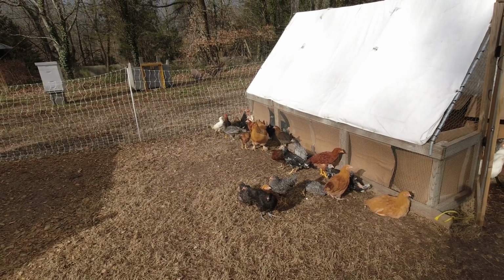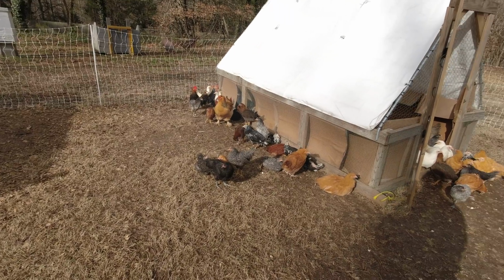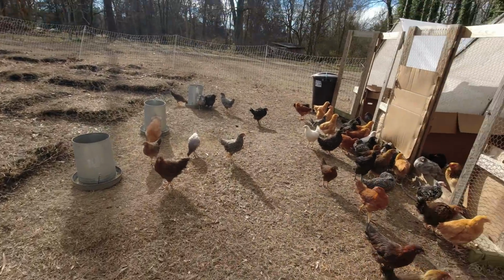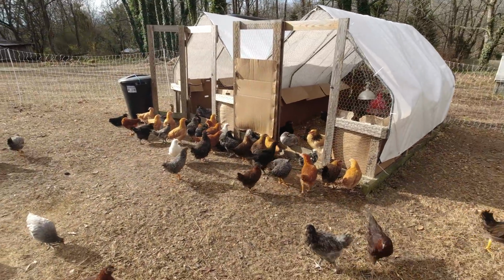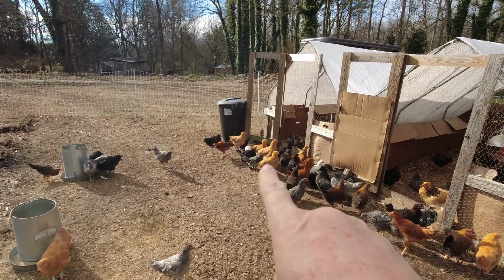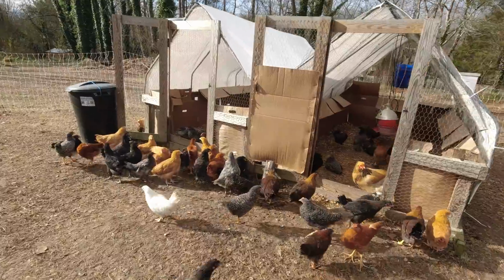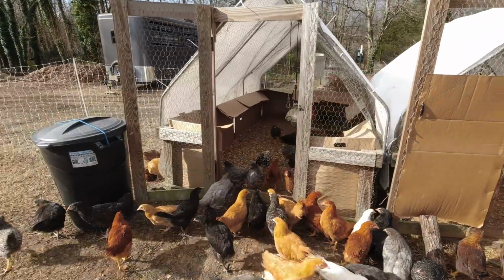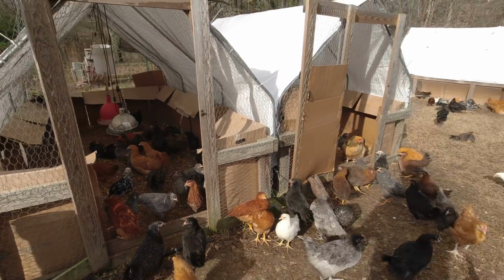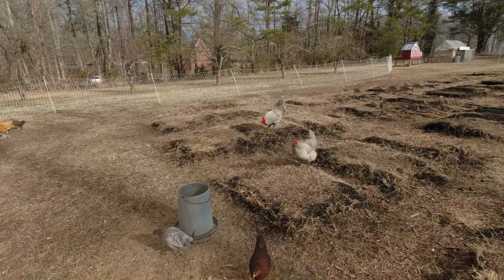That one big girl right there, she's a buff Brahma. She was a bit of a rescue. I think these girls, and all these should be girls. There's a couple of cockerels in here. We've seen a couple that we think are probably roosters. There's a buff Orpington right there. I think that's a rooster. And let's see here. There was a barred rock rooster. I think he is no longer here, but there's a couple cockerels in here. And then we've still got Saunders lavender Orpingtons.